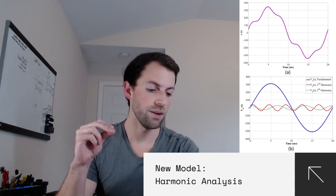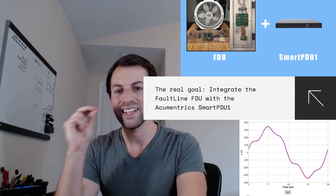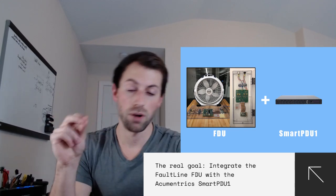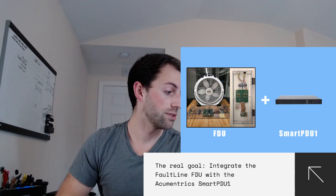But we have a bigger problem that we have to answer. We can't sell a custom PCB and a Raspberry Pi plugged in with a ribbon cable and say, here you go, figure it out. It needs to be integrated. And that's what we're hoping to do, actually integrate the fault detection unit into our smart power distribution unit.